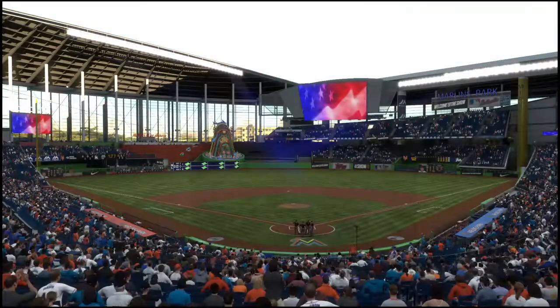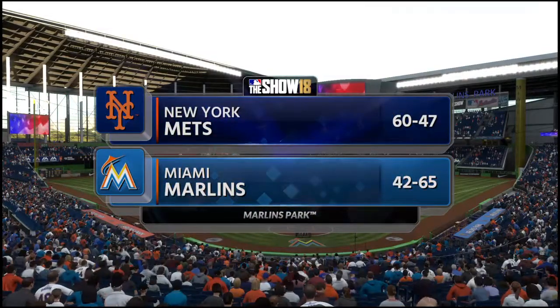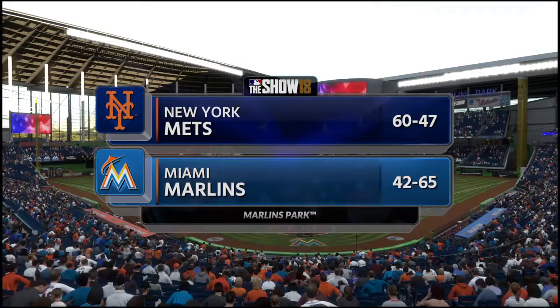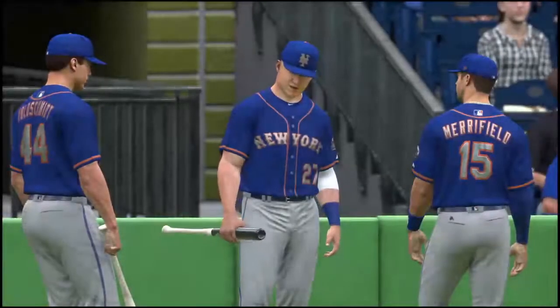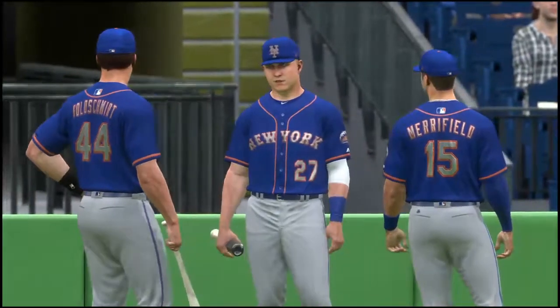First opened back in 2012. We're live inside the cavernous Marlins Park in Miami. Tonight it's the first of 4 between the New York Mets and the Miami Marlins. Mike Trout, an early contender for the home run crown, takes the field next.